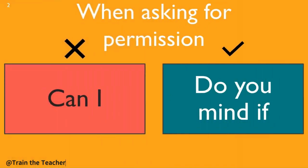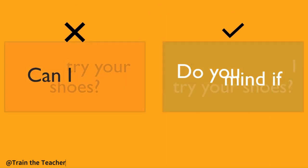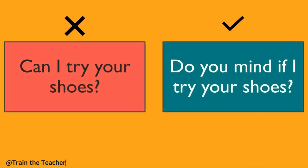When you are asking for permission from the other person, it's slightly impolite to start your question with can I? Rather, it's more polite to start your question with do you mind if? For an example, can I try your shoes? Slightly impolite. A better way is, do you mind if I try your shoes?